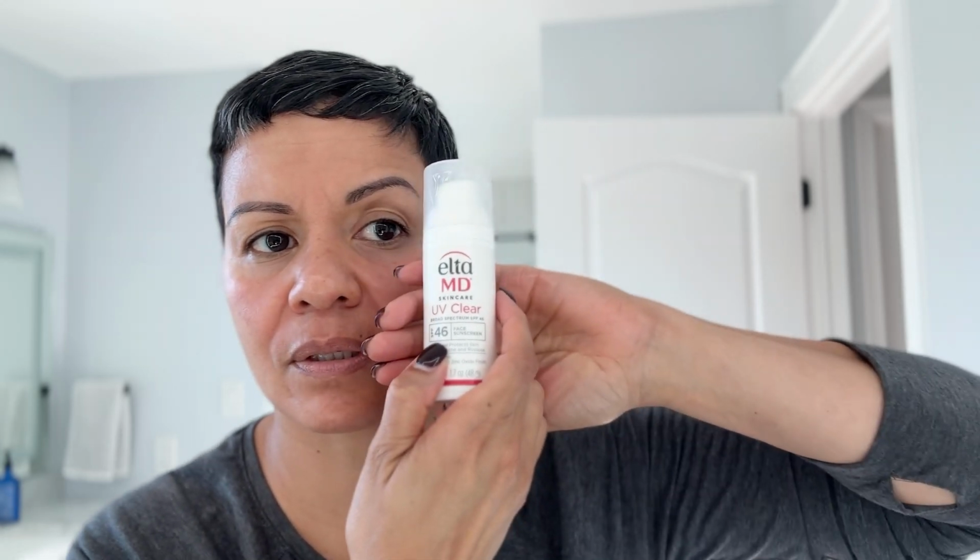And it's this one. It's called Elta MD. This comes in a tinted version as well. I don't do tinted versions of anything, but if you're into that, this also comes in different variation forms of tinting too. It's a light tint and a darker tint as well. So this is the Elta MD. It's the UV clear, and I get the SPF 46. It's hard for me to focus this. SPF 46 face sunscreen. Calms and protects skin prone to acne and rosacea.